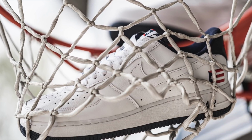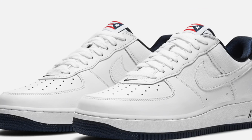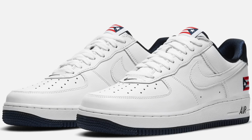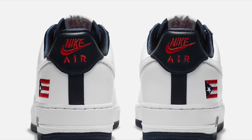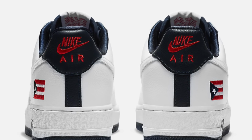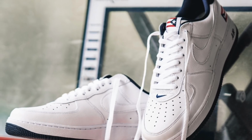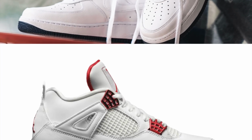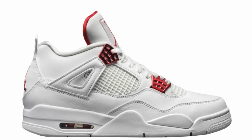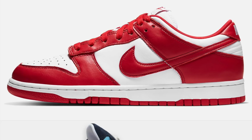Moving to June 2nd and also June 26th for $130, the Air Force One Puerto Rico will be dropping. These already have pretty decent demand, and there is lots of potential for them to rise the usual average of 10% post-drop as well. Overall, there's good potential for lunch money, and the margin may not be terrible since retail is so low at $130. Don't worry guys, it's only June 1st. I know it doesn't sound all that exciting just yet, but trust me, June is looking absolutely insane.